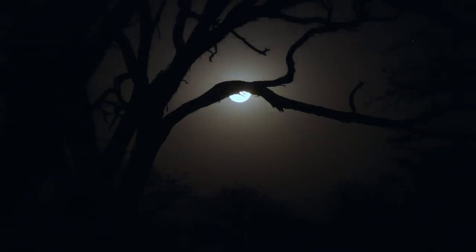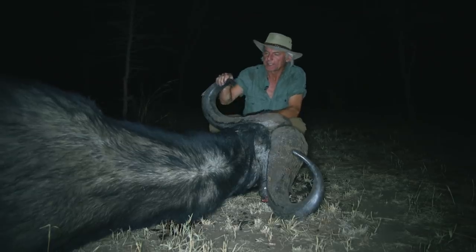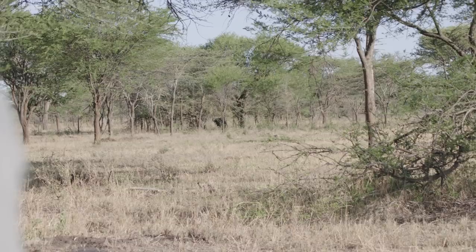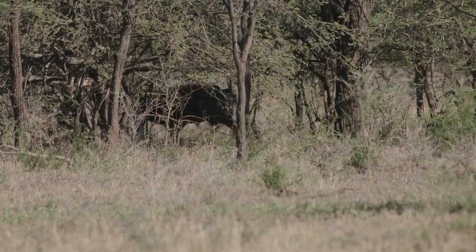What a bull. End of the day. It's not very often you get him this late at night. The light was fading. We saw this great bull hiding in some bushes. Tried to do the sneaky sneak on him, but off he went.